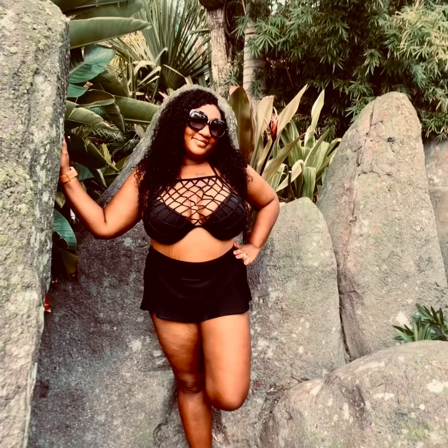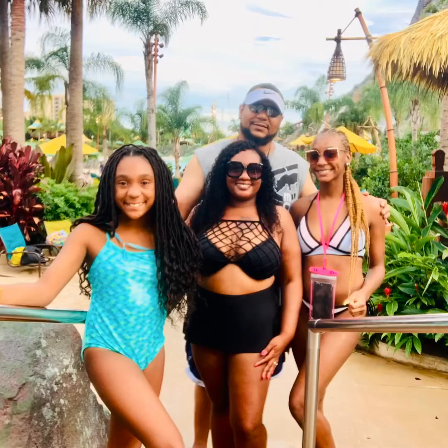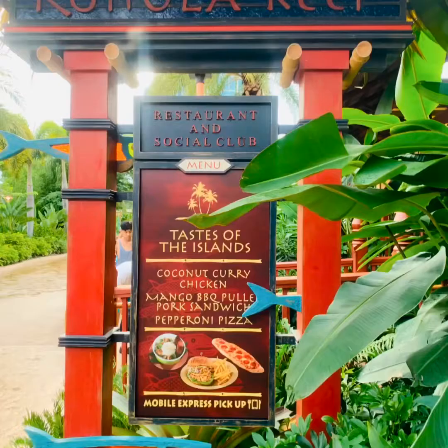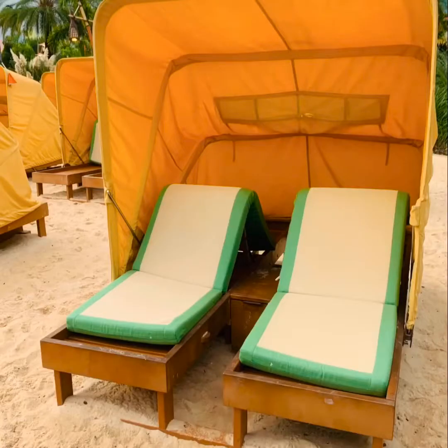Of course, us girls will not pass up a good photo opportunity. We had a little time, so we took some photos. Beautiful scenery everywhere. There's my husband and I and the four of us, missing our son who could not take off from his new job. Good food everywhere. There are options for premium seating.